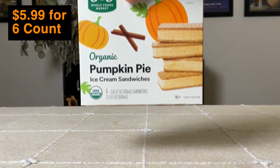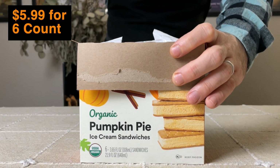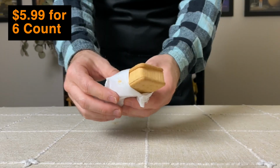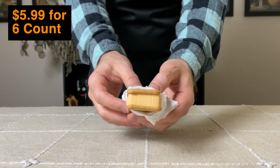Yeah. The next item we're trying is Whole Foods Market Organic Pumpkin Pie Ice Cream Sandwiches. Oh wow, these are quite different. They have more of that pumpkin ice cream color, and it looks more like graham crackers for the actual cookies instead of that classic chocolate color. And this was the only Whole Foods brand pumpkin item that I could find in the store when I went.